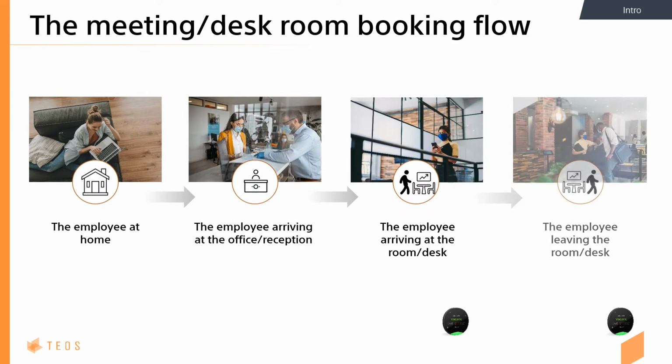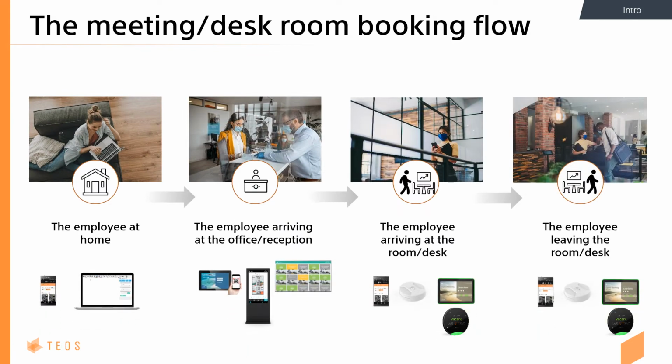Let me introduce you to our TEOS meeting or desk room booking flow. When the employee is at home, they can use the mobile phone or laptop to secure a room in the office. When they reach the office, we have devices and TEOS technology to help them facilitate themselves, even when they arrive at the room and when leaving the room too.